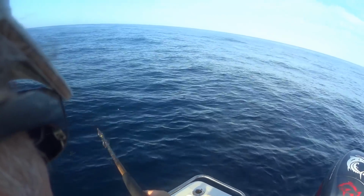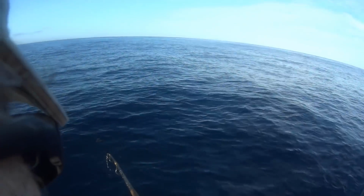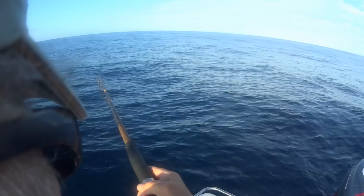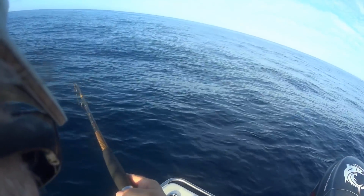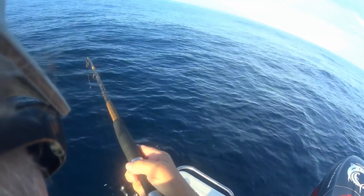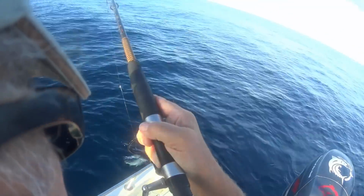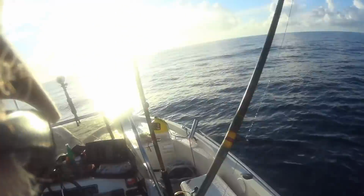Well, here's the first fish on the finger mullet. I know that's not a porgy. The porgies don't eat finger mullet. Golly, this feels like a red snapper. I'm just going to call it a red snapper, but it's not. It is an almaco. Skunk is out of the boat.